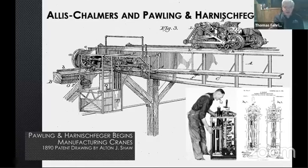In an overhead crane, if all you were doing is throwing a knife switch to start the motors and stop the motors, the things would be jerking all over the place. And if you watch a crane operator that knows what he's doing, they're able to place the load very lightly and just drop it exactly where it needs to go. There's no jerkiness associated with any of that. So they needed the control device that Allen-Bradley was able to provide. And again, these three companies were located literally across the street from one another. And so that's how Pawling and Harnischfeger got in the crane business.